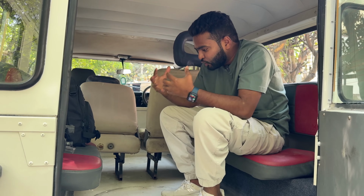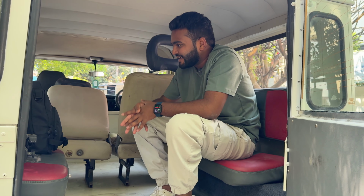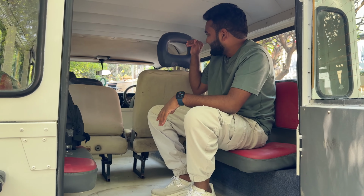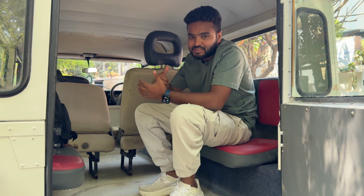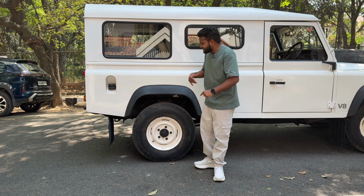And trust me, the whole objective was Land Rover wanted to build a car which can carry a lot of cargo space, and that's why this particular Defender 110 came into existence. You have this nice see-through headrest here for the second row seats. So you got 16-inch wheels here, nice steel wheels, military grade wheels right out there.